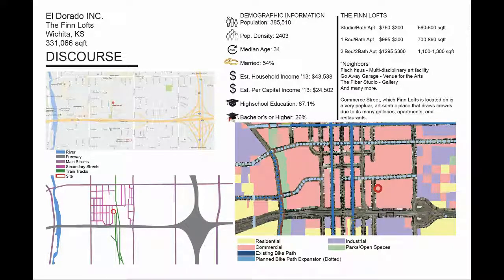To start, this presentation will have three main parts, the first being the discourse, in which we will discuss the who, what, where, and why of the Finn Lofts and Dorado in general. The second part is the connection, which deals with whom, meaning the people. It deals with people to people, people to their environment, and the environment's impact on the people. And this includes the situation and decision making for El Dorado for projects like the Finn Lofts and a few other ones. And the third part will be the program, where we'll look at the site, the program itself, or my discourse on the program, and El Dorado's use of light within the Finn Lofts and a few other of their works. So to start, we're going to look at discourse.